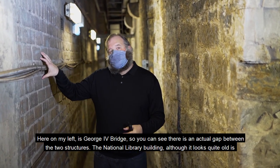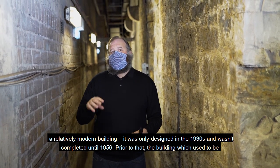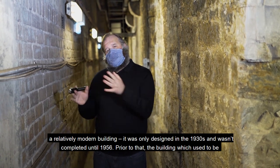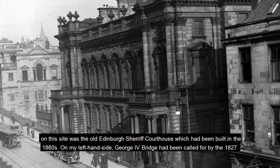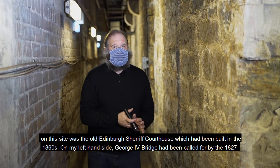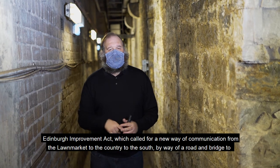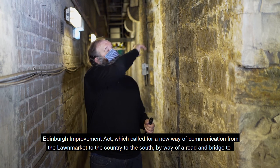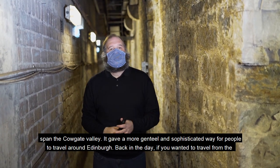The National Library building, although it looks quite old, is a relatively modern building. It was only designed and built in the 1930s and it wasn't completed until 1956. Prior to that, the building that was on this site was the old Edinburgh Sheriff Courthouse, which had been built in the 1860s. On my left hand side, George IV Bridge had been called for by the 1827 Edinburgh Improvement Act, which had requested a new way of communication from the Lawnmarket to the country of the south by way of a road and bridge which spanned the Cowgate Valley.